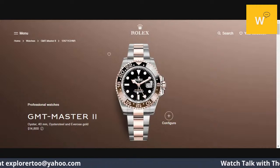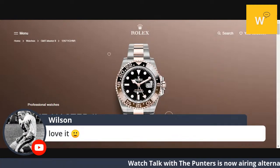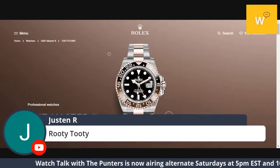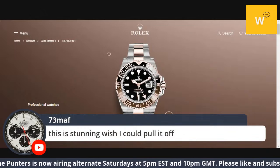This watch as well. The punters seem to really love this one, and I can't say I disagree with them, because it's stunning. Do you wear brown?